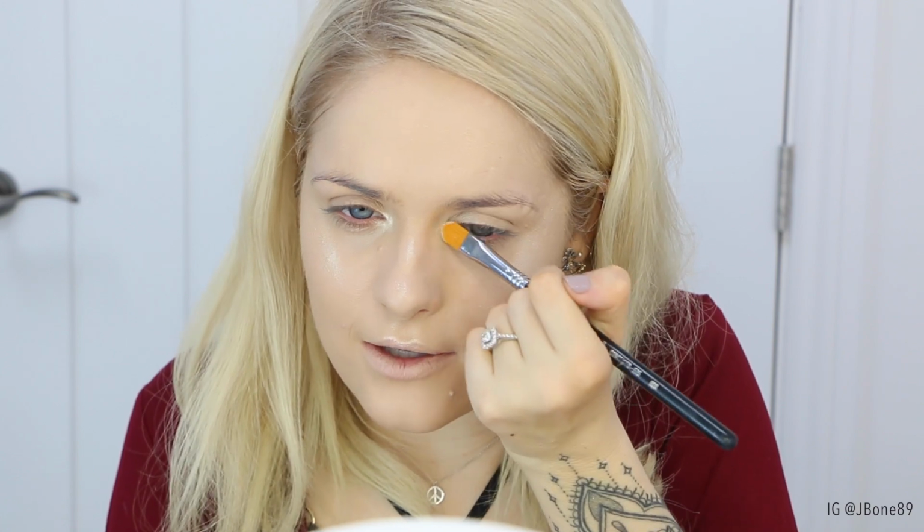This really opens up the eyes and just makes you look more awake. And it also hides a little bit of the darkness in that area if your concealer hasn't done the job quite so good. I'll come back to the eyes in a moment. Now I'm going to go back onto the face, and I'm going to set the concealer with a powder.